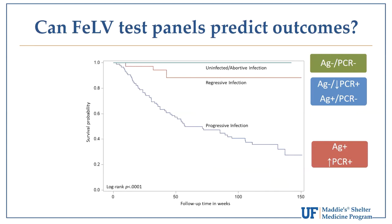At the top line, you have the cats that had aborted infection. They test negative on all of the tests, and in our study, all of those cats were still alive at 3 years. The second category is regressive infection. These are the ones that are partially controlling their virus, and we see that 90% of these cats are alive at 3 years. And then quite a difference for the cats that have progressive infection. These cats, half of them survived more than 1.5 years, and even less survived up to 3 years.